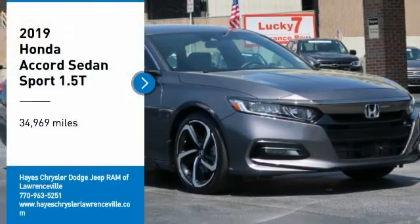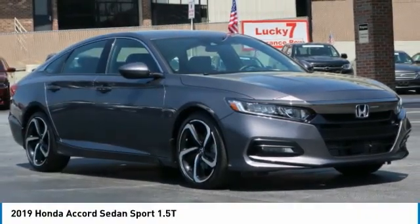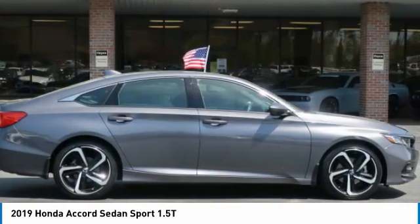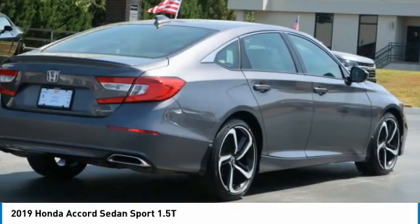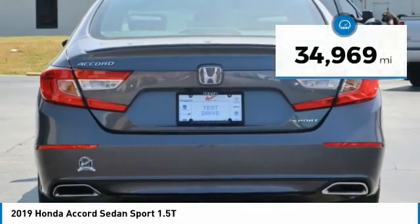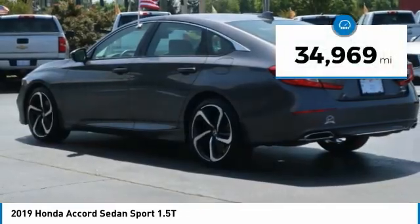Looking for the right vehicle? Check out the 2019 Accord. Ingeniously simple, yet overflowing with luxury and technological creativity. All that and more in the Accord. This vehicle has less than 35,000 miles.